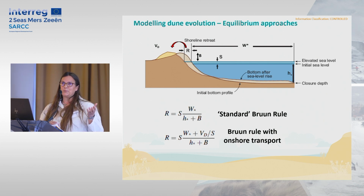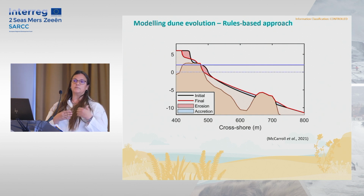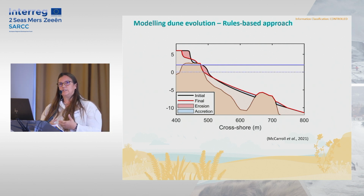Now, as we've seen in Cornwall, most of our dune systems are just perched on top of our underlying rock. So this assumption certainly doesn't hold. So Jack McCarroll and some of our colleagues from the Coastal Processes Research Group developed this model. It's called ShoreTrans, and they called it a rules-based model. It is, again, an equilibrium model that can consider substrate in its development. And what they found when they applied it to beaches was that actually the limitation of sediment means that the active profile needs to move even further back to conserve that mass. So essentially, limited sediment exacerbates erosion.